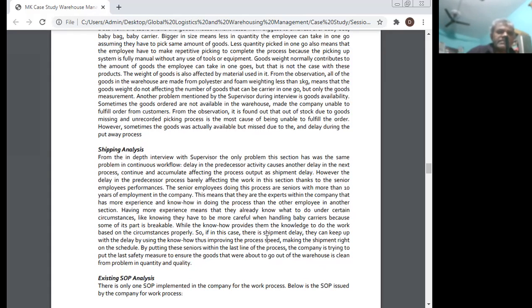So if in this case there is a shipment delay, they can keep up with the delay by using the know-how, thus improving the process speed and making the shipment right on schedule. By putting these seniors in the last line of the process, the company is trying to put in the last safety measure to ensure the goods that are about to go out of the warehouse are clean from problems in quantity and quality.